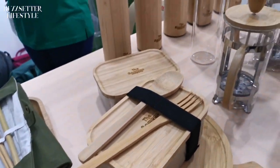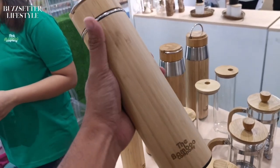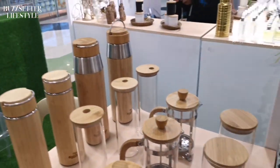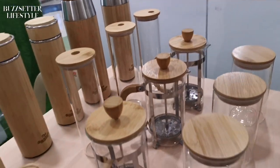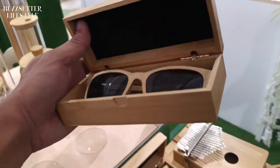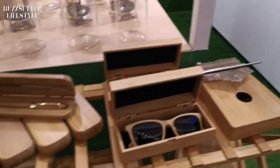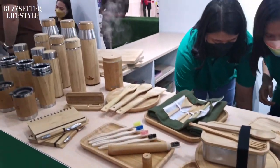You also got a lunchbox. Hey, this is interesting. Check it out. The Bamboo Company Tumbler. Nice. You also got a coffee press and a couple of shades as well. The entire box is made from bamboo, even the shades. Very interesting. So that's the Bamboo Company.